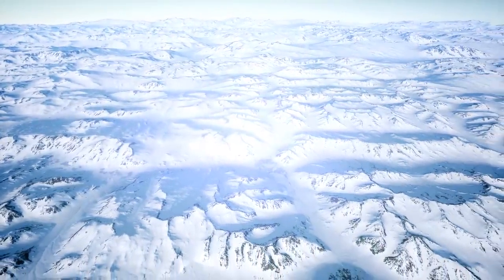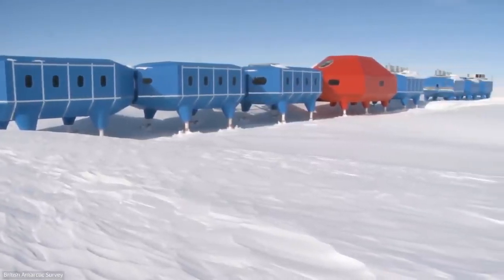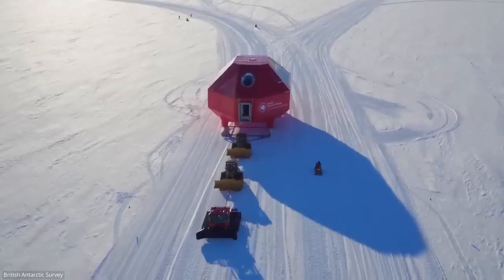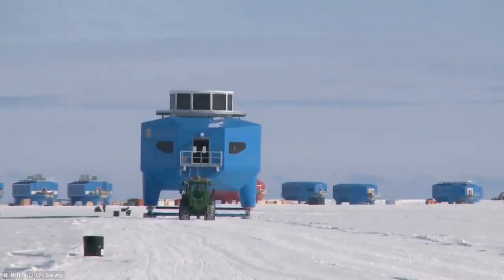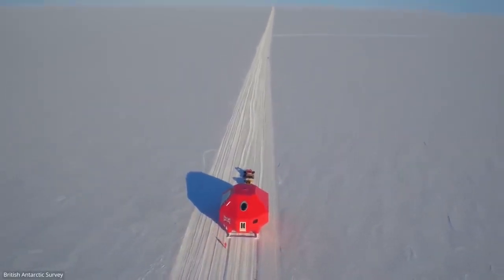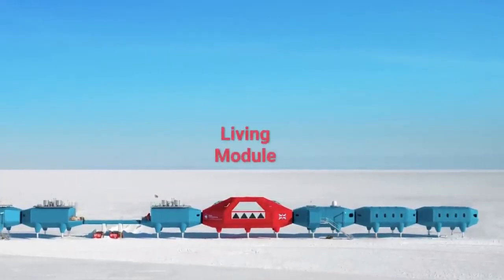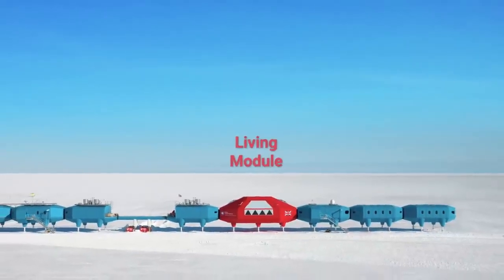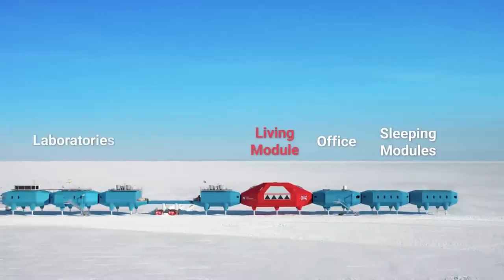Their plan was to build the Halley 6 research base on giant skis so that it could be towed across the ice when required. This ability to move is essential to ensure the longevity of not just the station, but also the presence of the British Antarctic Survey. There are 8 main modules that make up the station. One large red bubble in the center, which acts as a 2-story hub for socializing, while the surrounding 7 blue sections are a mix of accommodations, offices, and labs.